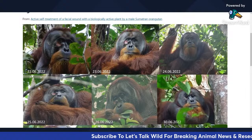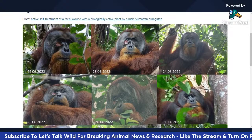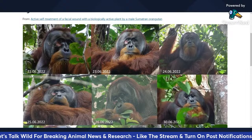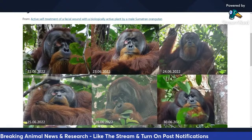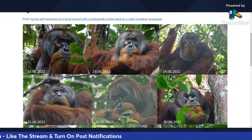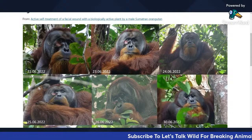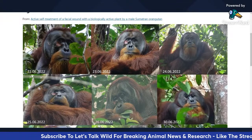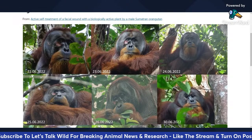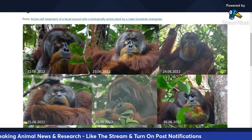On June 22nd, 2022, our research team first noticed that Ruckus had a fresh wound on his right flank and inside his mouth, first visible when he emitted a long call. How he got the wound is unknown. However, typically flanged males acquire these kinds of wounds during fights with other flanged males. Vocal evidence of a fight between orangutan males was reported early on the same day.